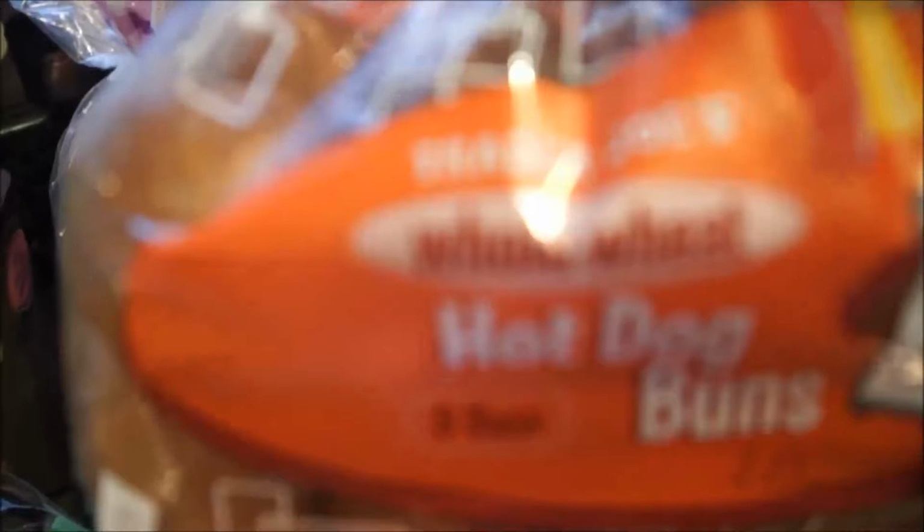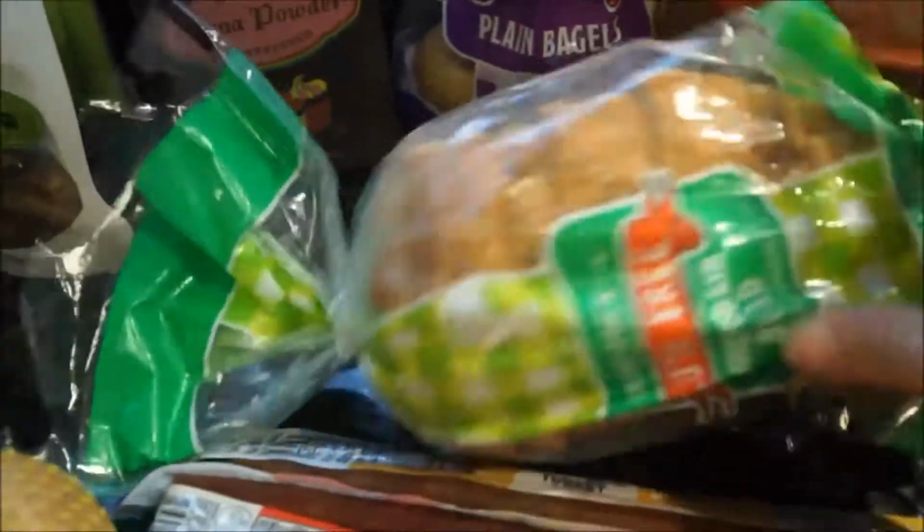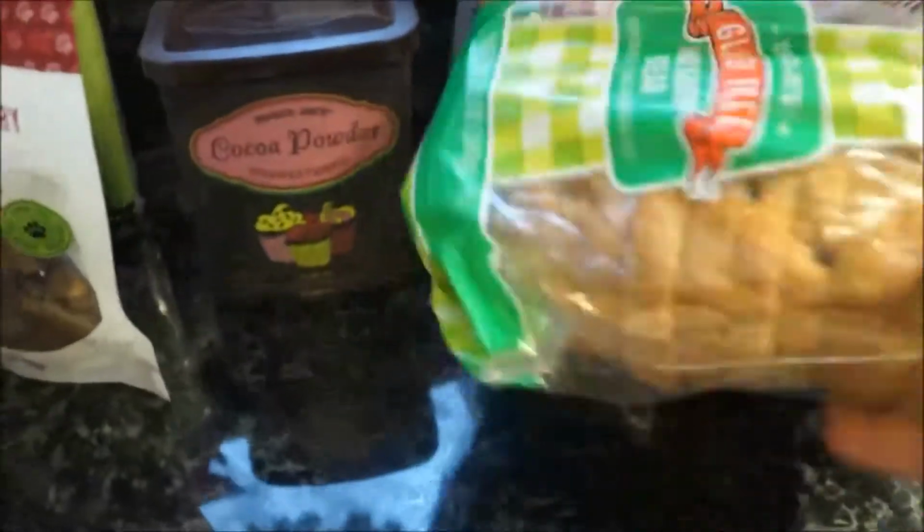I picked up hot dog buns. These are not gluten-free, but I don't eat meat. So the boys are going to have that with those little apple sausages. Some gluten-free bread, I store this in the freezer and just do toast with it. I make tuna sandwiches with it and all that good stuff.